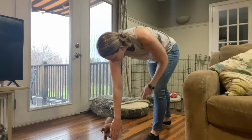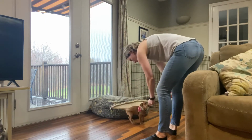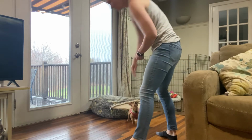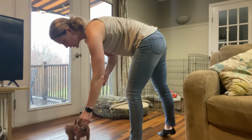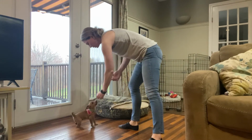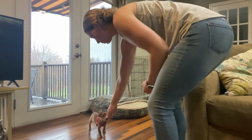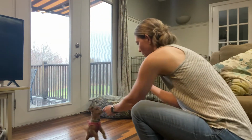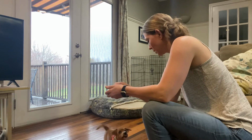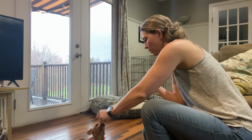Touch. Good. Touch. Good. Touch. Good. Touch. Good. Now here's our hand command for sit. Good. Get some steak on the end of your nose there. There we go. Good.